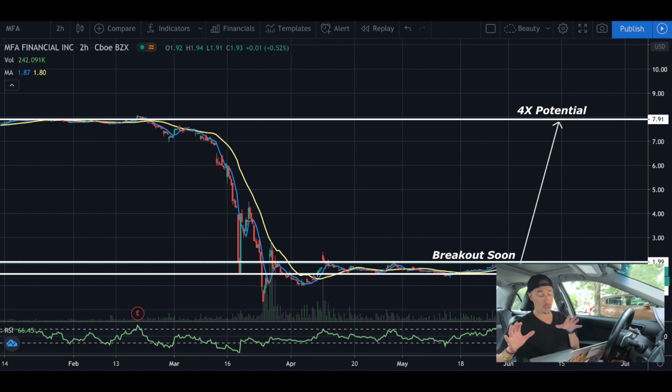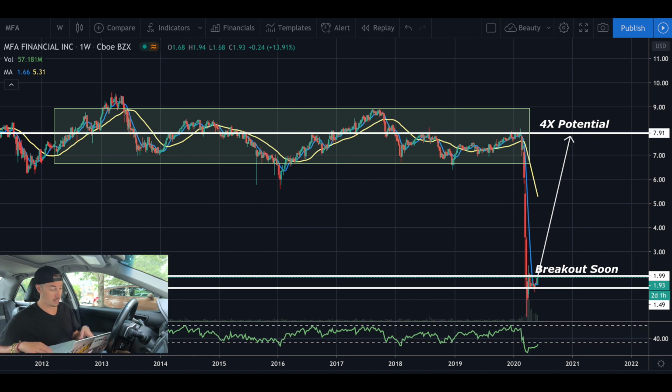If we zoom out over the past 10 years, you can see that this stock was always trading around $7 to $9. It's been very consistent from 2012 to 2020. So I would say it's safe to say that its true average market value is around $8, right in that middle white line I drew, where 4x potential is. So this one is massive and they pay a huge dividend. So definitely take a look at this one. I love MFA, a lot of potential, great company, great stock. All right, and it's cheap.